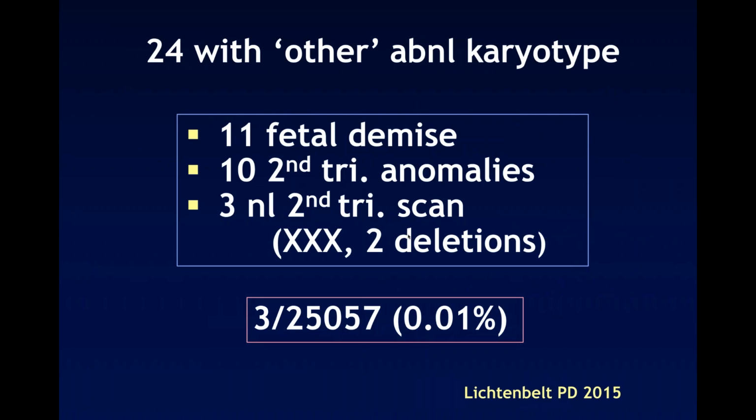And what they found of these 24 with these other abnormal karyotypes, 11 had an intrauterine fetal demise. 10 of them had second trimester structural abnormalities, which would allow them to be detected in utero in the second trimester. And only 3 of the entire group had a normal second trimester anatomic scan. Of these 3, one had triple X and 2 had deletions. So overall, the number of fetuses with an abnormal karyotype in the setting of nuchal translucency was very small, and they did not feel that it was much added benefit.